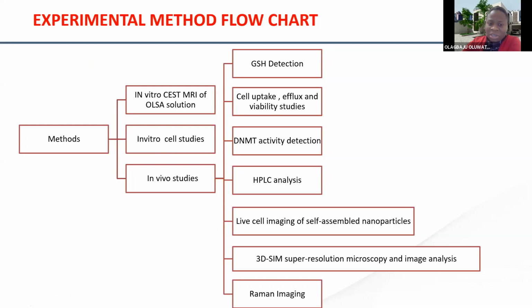And in the in vitro cell studies, they undertook GSH detection, cell uptake, efflux, and viability studies to see what the uptake level of this particular nanoparticle is. And they did an HPLC analysis, live cell imaging of cell-assembled nanoparticles, and also 3D SIM super-resolution microscopy and image analysis. If you have gone through the article, all these experiments have reasons: to validate the toxicity level, the availability, and the uptake level.